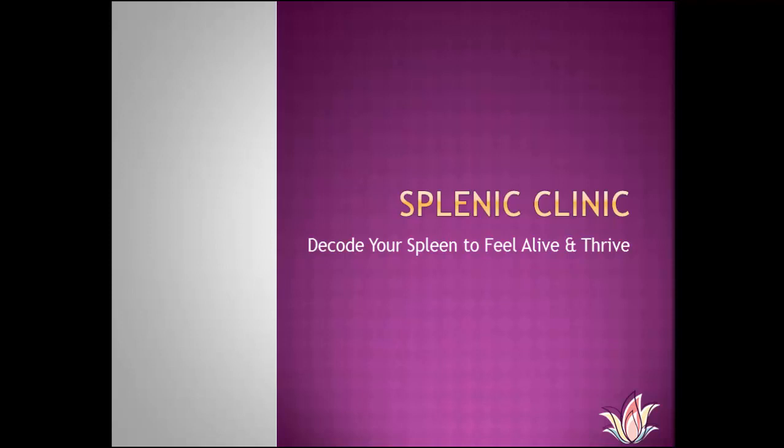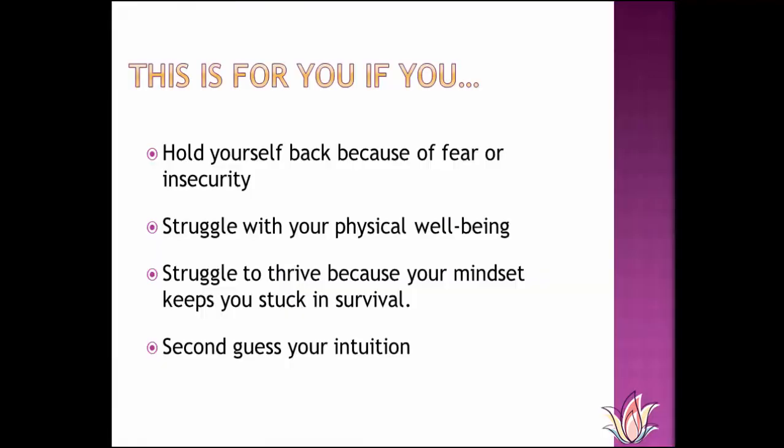This workshop is about decoding your spleen center on your human design chart so that you can feel more alive and thrive. And this is for you if you experience any of these things. If you hold yourself back because of fear or insecurity, if you struggle with your own sense of physical well-being and health, or if you struggle to thrive because you're stuck in a mindset of survival. And also if you second guess your intuition, if you feel that you know things intuitively or you have a certain awareness in the moment and then you second guess it and you hold yourself back.